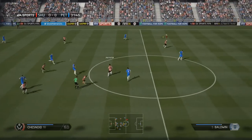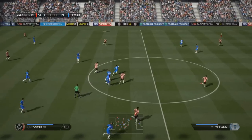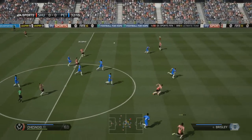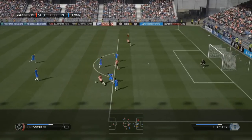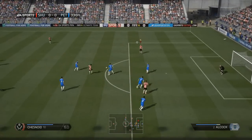Could be on the counter attack here. I'm going to call for a lob through ball, and he's not going to play it. I am so far offside. There's a lovely ball across. McGinn, what are you going to do with it? I'm here, I'm here, I'm here.